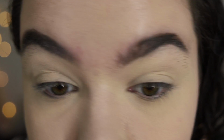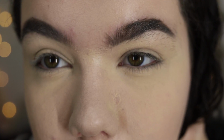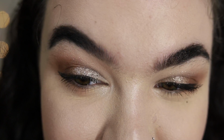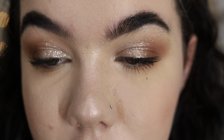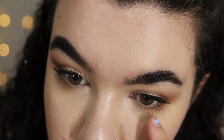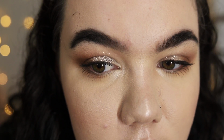So this is what the concealer is looking like before I put on any other makeup. This is how we're looking, completely set down, setting spray, everything. I have this little mascara crusty. So yeah, I'm liking how this is looking today, and I'm hoping that this is a successful wear test.